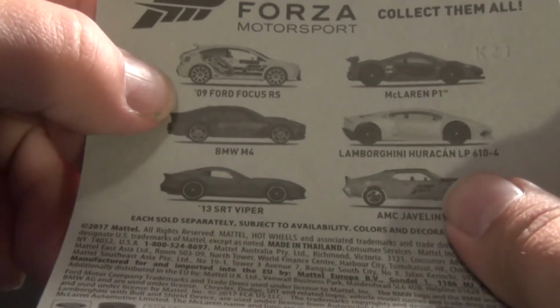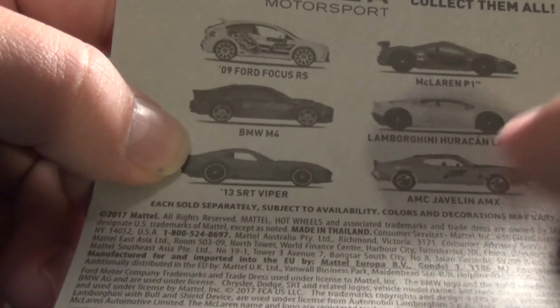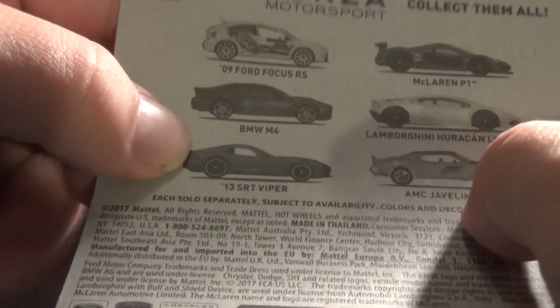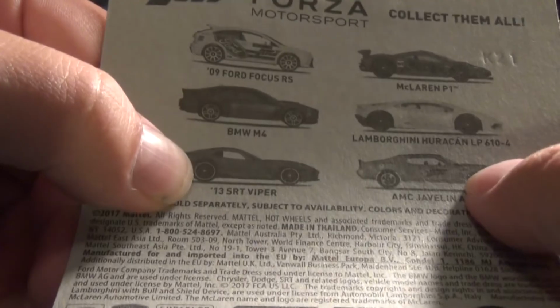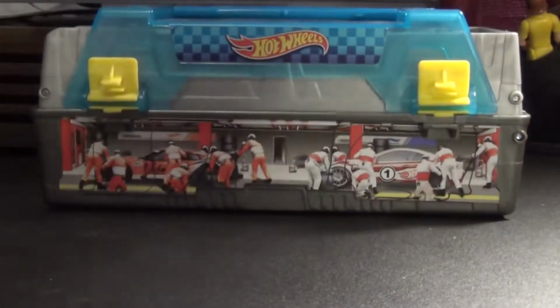Hi. All right, Ford Focus, McLaren P1, the BMW, the Lamborghini Huracan, the Viper, and the AMC Javelin. Christy drove this, did not win against Patty Murray. The AMC Javelin, Patty still won in her Buick Grand National. Amazing. Let's look at this McLaren P1.